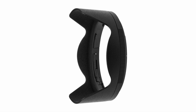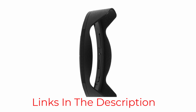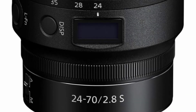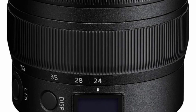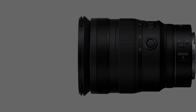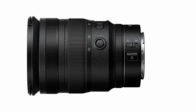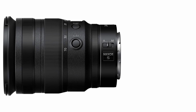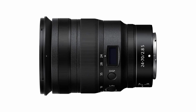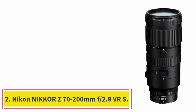The Nikkor 24-70mm f/2.8s also is excellent in terms of handling. The lens features an OLED display on the top and allows you to quickly see important details such as focal length, aperture, or focus distance. And there's a focus mode switch and a customizable L-Fn button. It's fully weather sealed, so you can shoot confidently in inclement weather. And it's one of the lightest lenses of its class, making it easier to keep on your camera for those long wedding days.